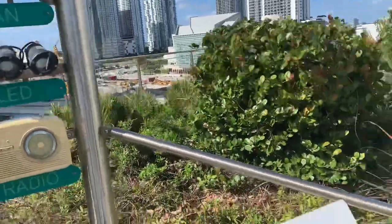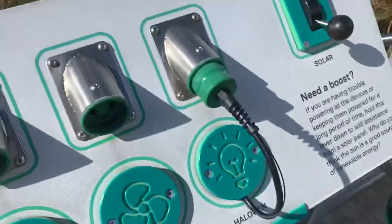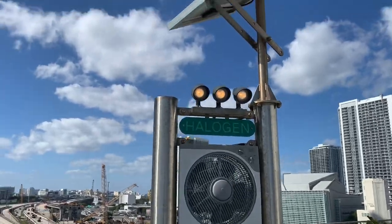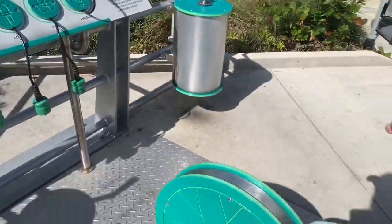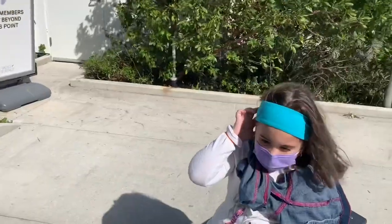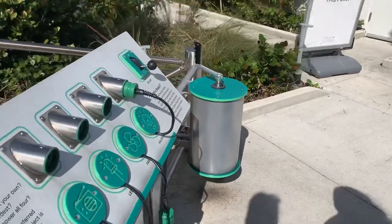Okay, so let's do the halogen lights. You're doing it. Oh, there they go. They're turning on. It's super windy. Okay, so we got this going. Mommy. Yeah? I don't want to do this. All right, let's go. Let's go to the next one. Yeah, go. And then you can crank it.